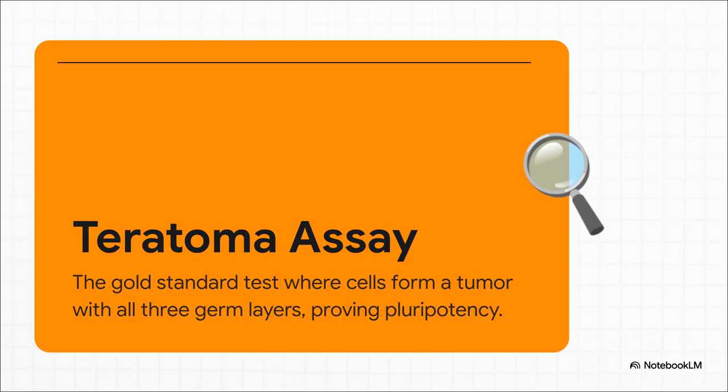And here is the absolute key. When scientists look at that tumor under a microscope, they must find tissues from all three of the original embryonic germ layers, things like nerve cells, cartilage, and gut cells, all mixed together. That is the ultimate, definitive proof that these cells really did have the potential to become anything.